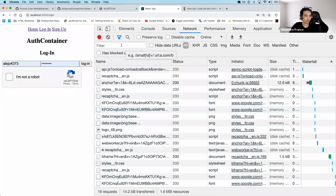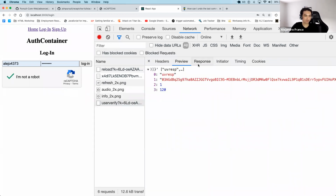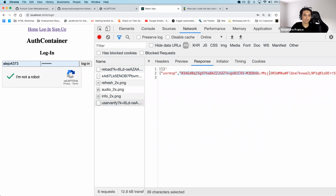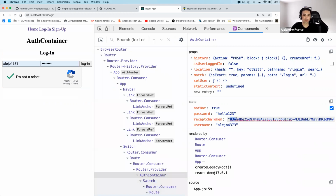So this loads the CAPTCHA. Let me clear that. And then this user verified request. Okay, here we go. The response is this. And then this is the token that we got. I know that because if we compare this with the token that we have in our state, it is 03AG. We go to our components, we go to our auth container. Our reCAPTCHA token is 03AG. We saw that it starts with the same characters.